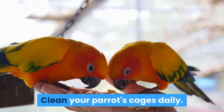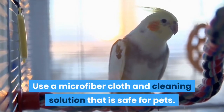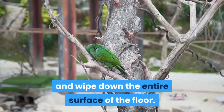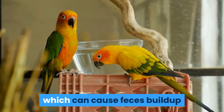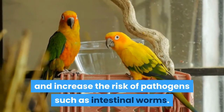Clean your parrot's cages daily. Use a microfiber cloth and cleaning solution that is safe for pets. Remove the floor covering and wipe down the entire surface of the floor. Parrots love to throw food to the floor of the cage, which can cause feces buildup and increase the risk of pathogens such as intestinal worms.